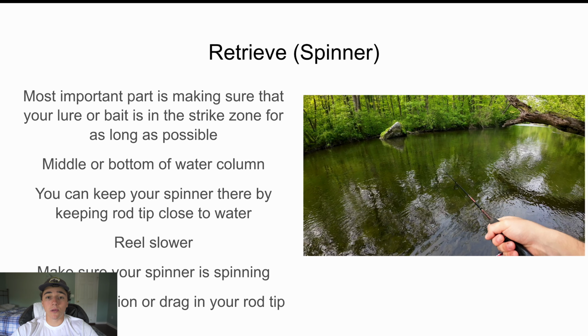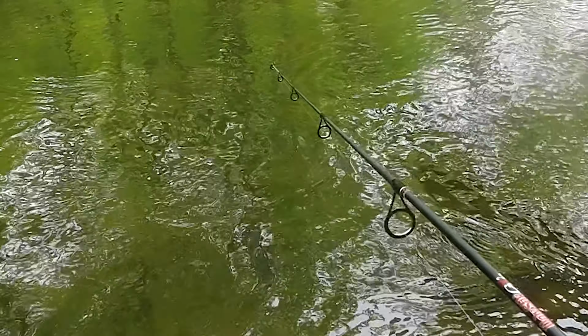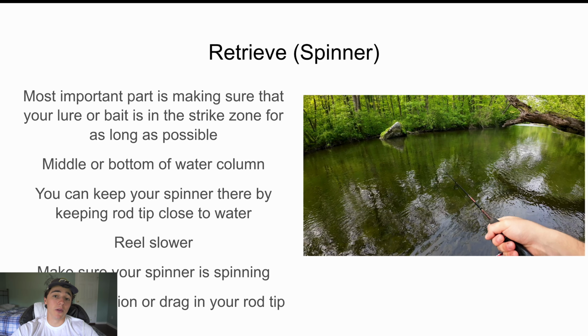But you don't want to go too slow with the spinner, because if you go too slow, it could actually stop spinning. So just make sure your spinner is always spinning, and you'll usually feel the vibration of the spinner on the rod tip. If it's not spinning, you're just going to be reeling in with little to no tension from the spinner.